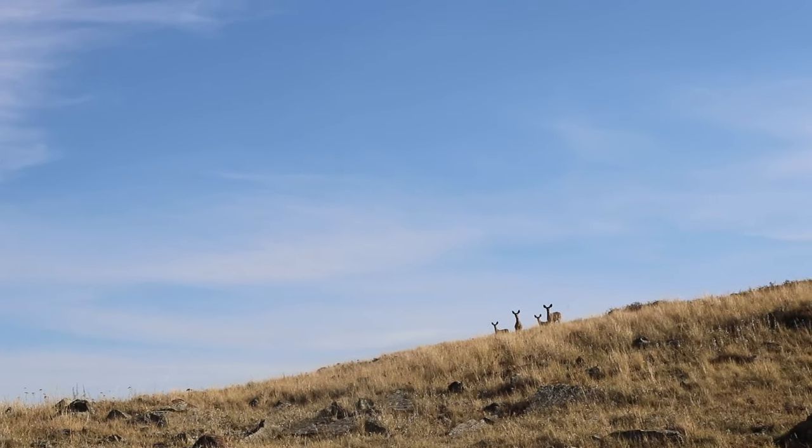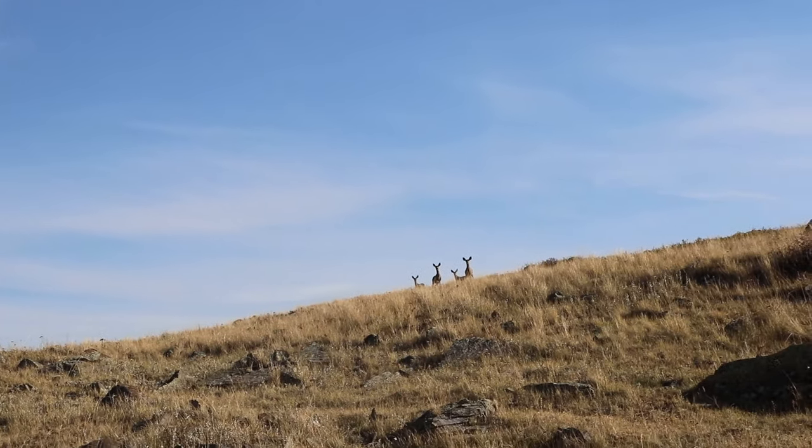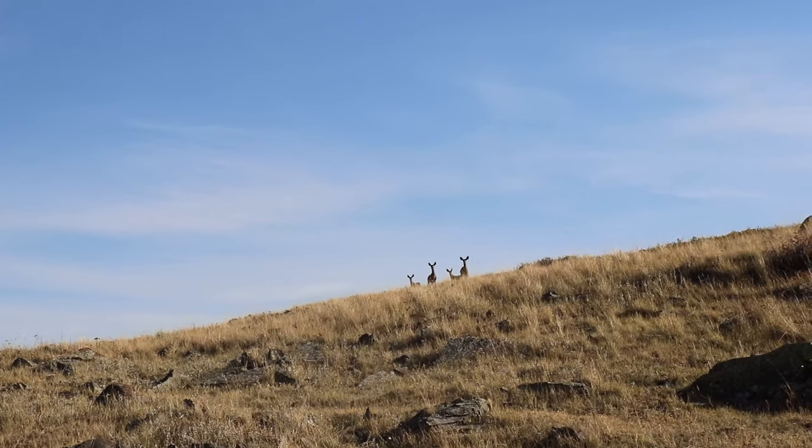Got some does and fawns up here. Just jumped them out of their bed. No bucks though.